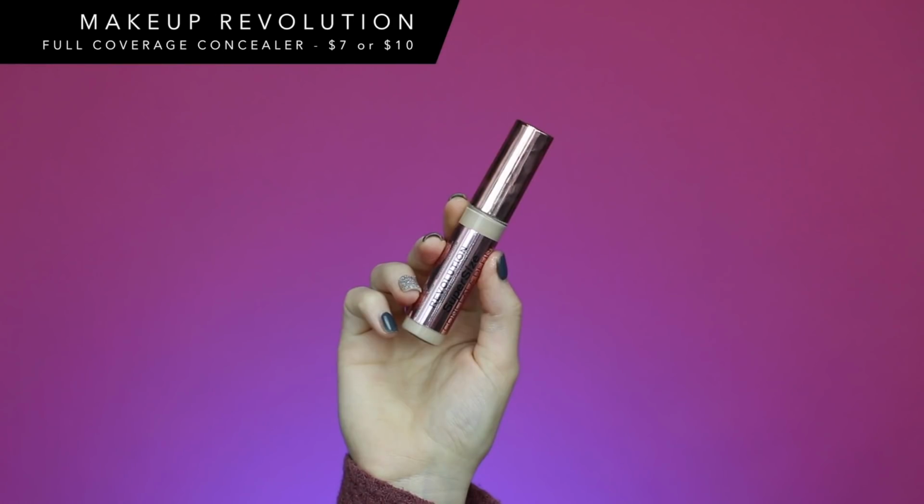Next up, I have a concealer, and this is no surprise to you guys, I'm sure. It is the Makeup Revolution Conceal and Define Full Coverage Concealer. This is the only concealer that I have been using pretty much all year. I have been obsessed with this concealer.